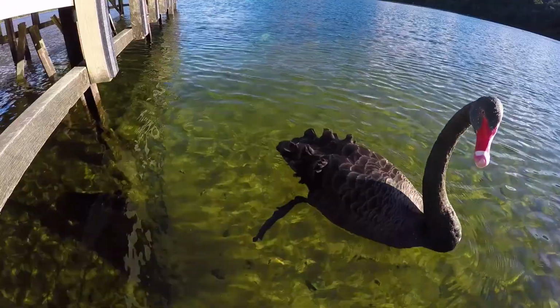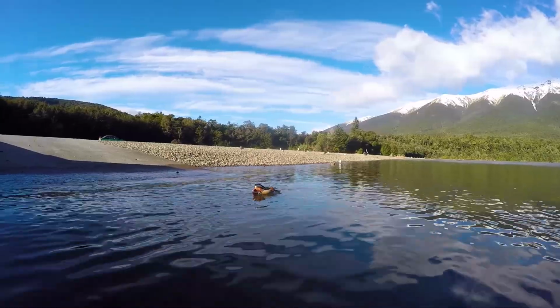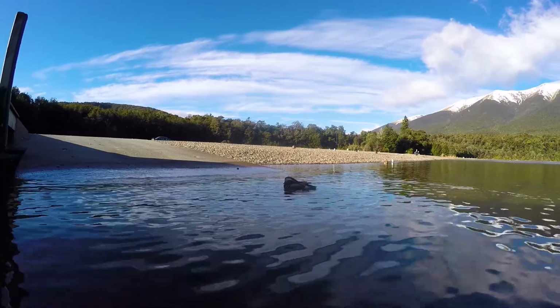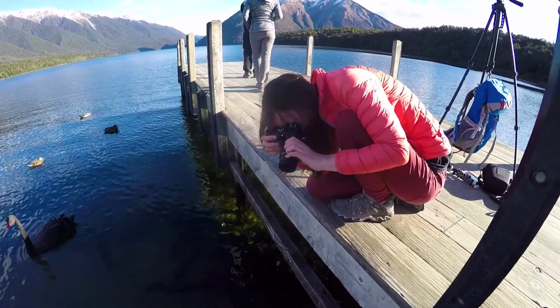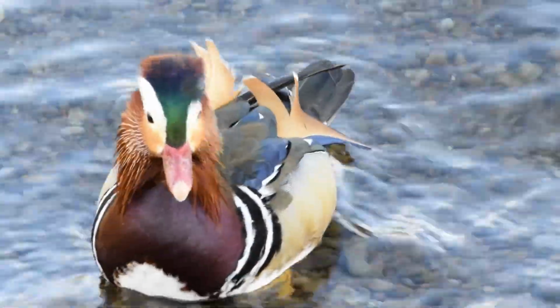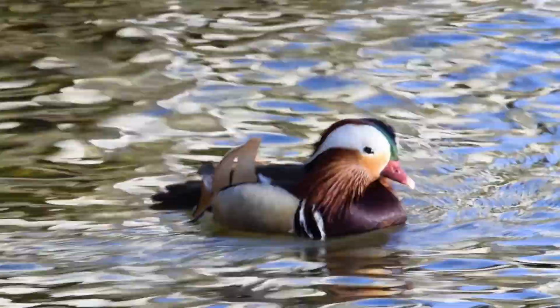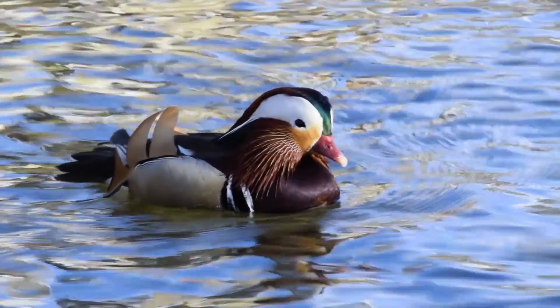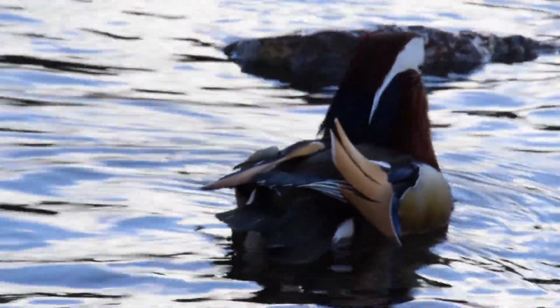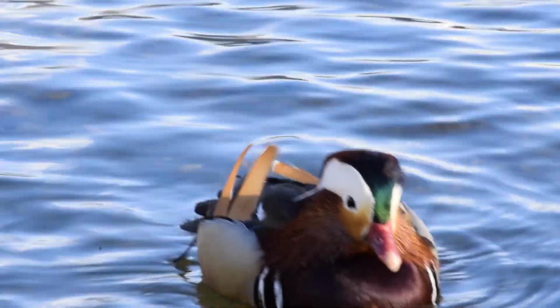So after looking at the black swans for a while, you know, there's a few ducks here as well, but we do spot a pretty flamboyant looking duck. We do not know what the hell this is. I personally dub it the sexiest duck on the lake. I feel like this is just taking being a duck to the next level. This is fabulous if I've ever seen a fabulous duck in my life. Laura is taking about 1 million pictures of this bird, being absolutely amazed by the fashion statement made by this duck.